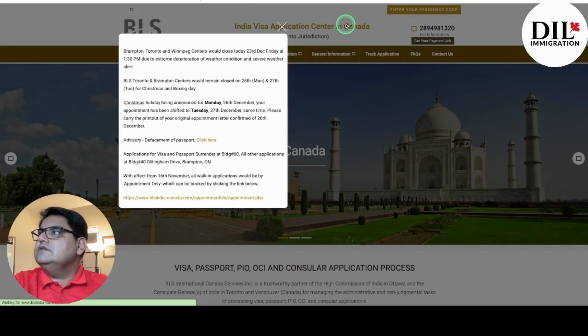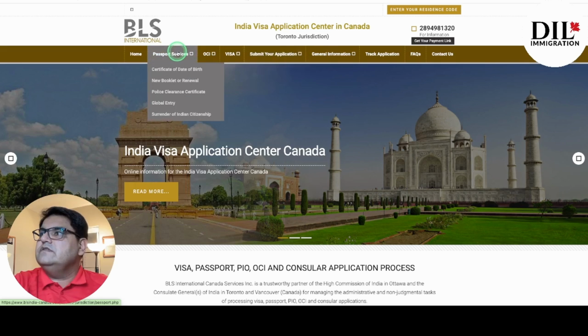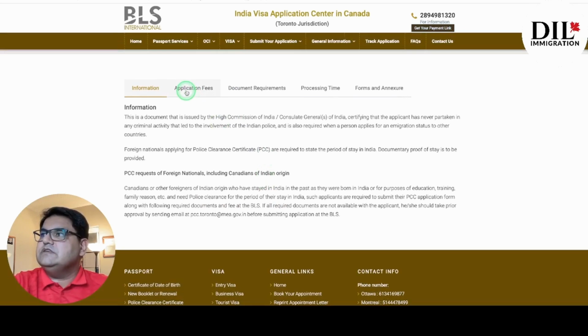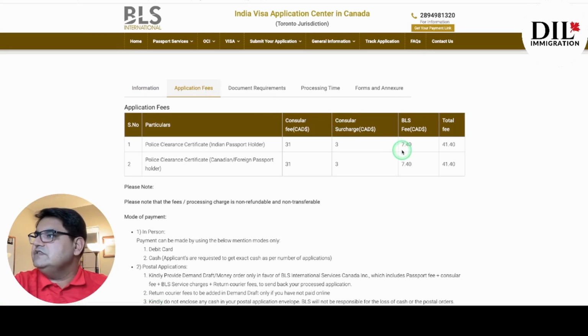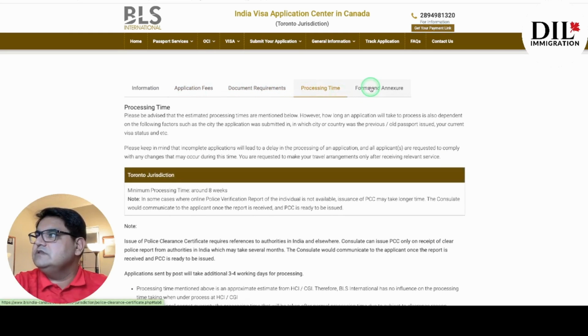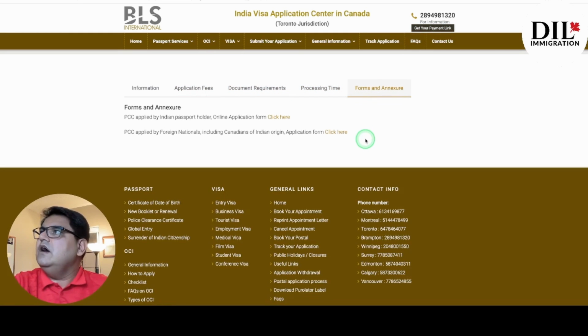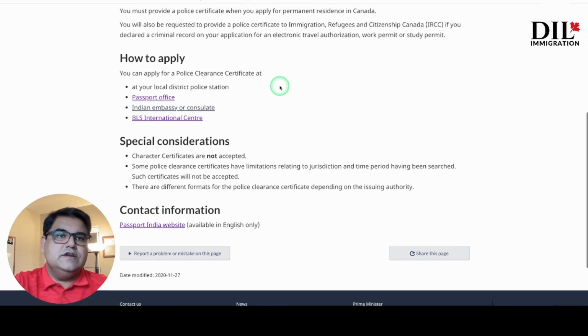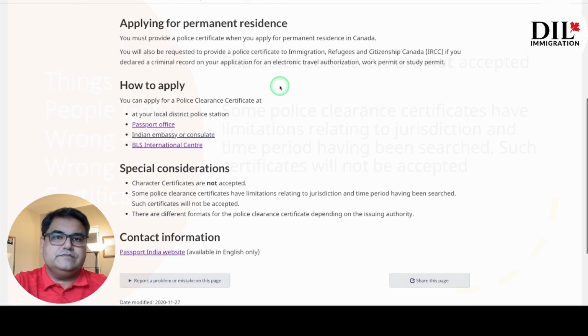And yeah, so we will get rid of this, and it will have the police clearance certificate, and it will have pretty much all the information, like what the application fees are, which seems to be $41.40, what the documents required are, processing times, and forms and other stuff, right? So this is about how you can obtain a police clearance certificate from India.